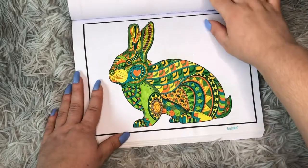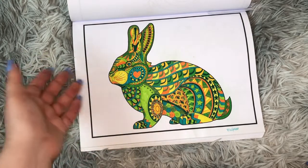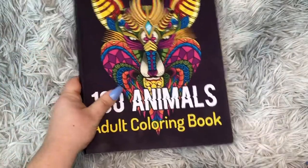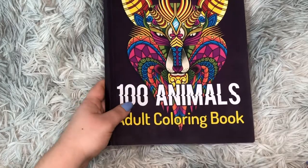One more bunny. So this is when I kind of started picking color palettes, finally. So I did a green bunny with a little bit of yellow and orange. Yeah, the paper is quite thin. It's Amazon printed paper. I think this entire book was like $7.99. So yeah, but I'm glad I got it.